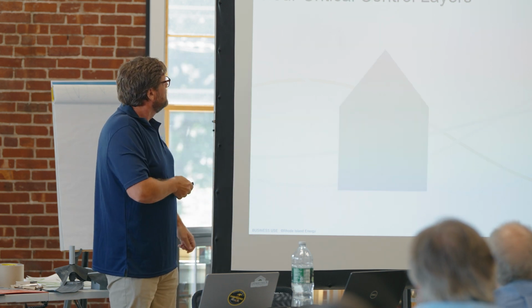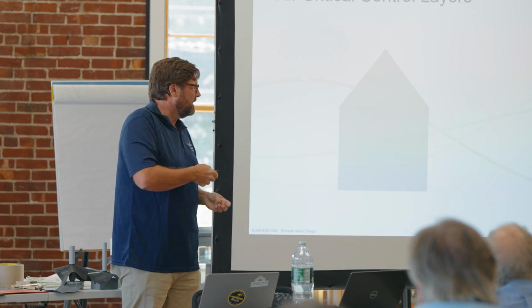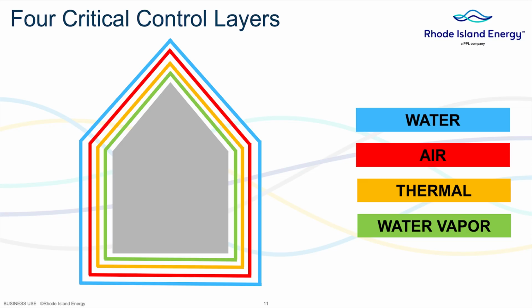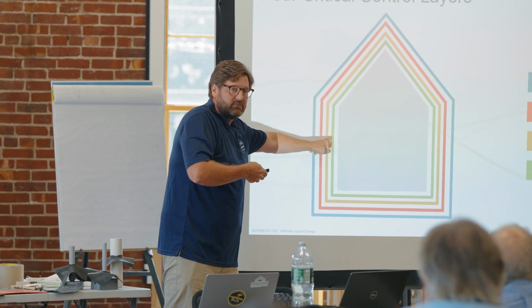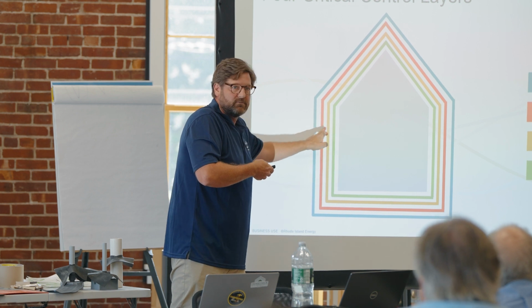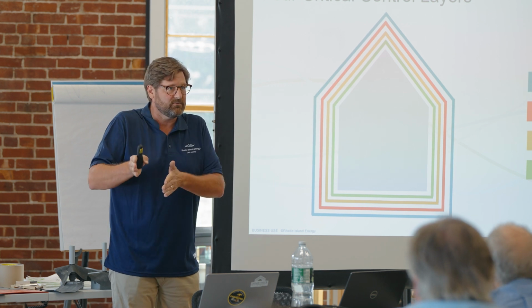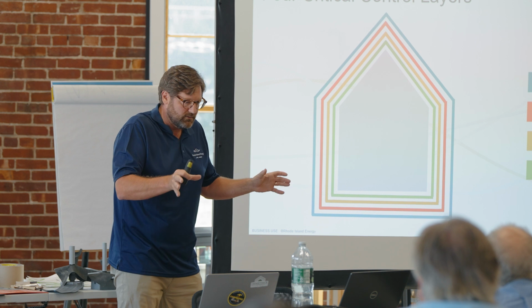Okay, so we control for these things with 4 control layers. There are 4 critical control layers, right? So there's the water control layer, we have the air control layer, we have the thermal control layer, that's our insulation, but it's also our windows and our doors, right? And the water vapor control layer, that's your vapor retarder, right? So these are the 4 control layers. This is a pretty common way to install them in this order, but it doesn't have to be like this. The water vapor control layer moves around a bit sometimes. And some of these control layers can be the same material. They're not always separate materials.